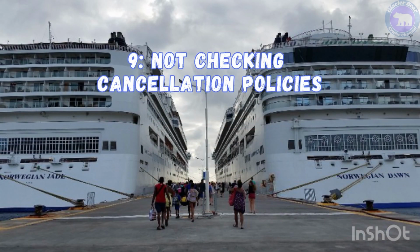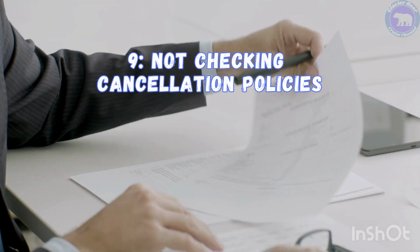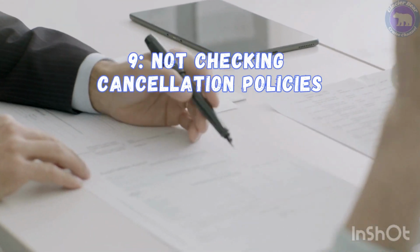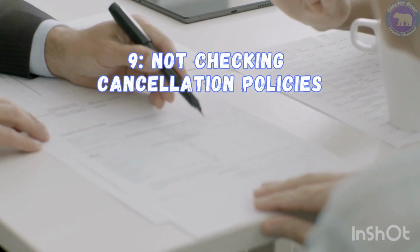At number 9, it's not checking cancellation policies. Life happens, and plans change. Make sure you understand the cancellation policy for your excursion and travel insurance options.